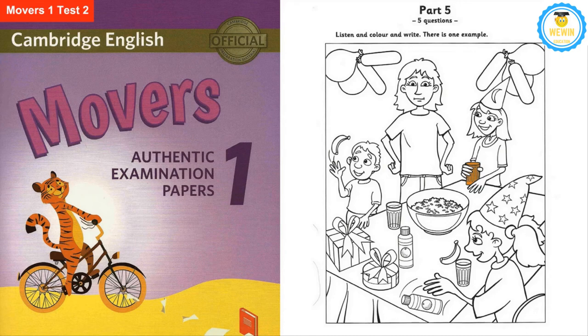Five. There are some presents on the table. Yes, they look fantastic. What colour can I make the square one? The square one? Yellow, I think. Do you think the presents are for one of the naughty children? I don't know.